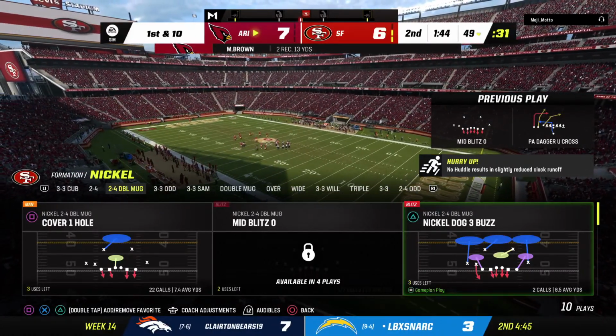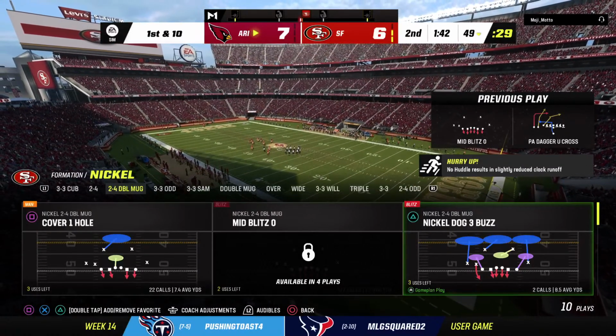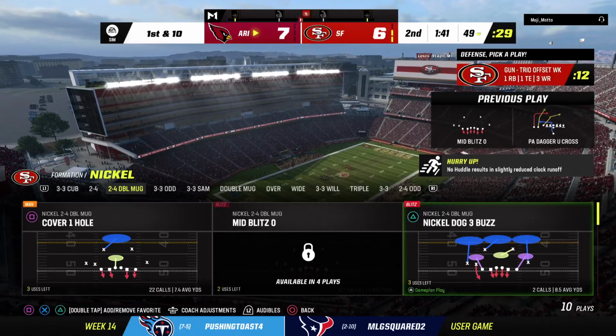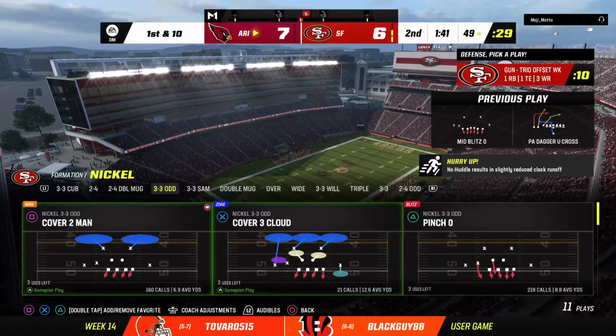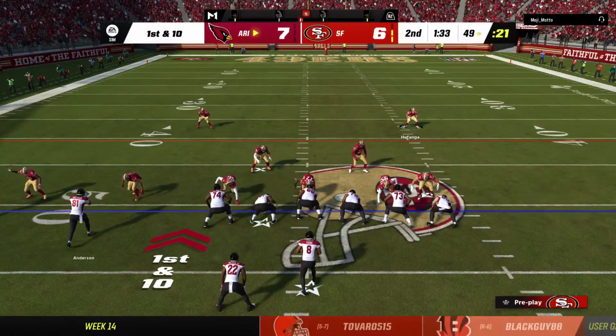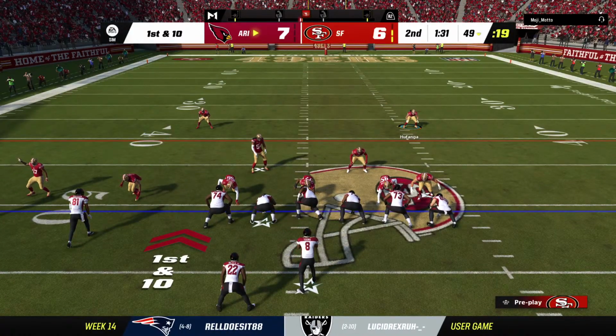Charles, to move the chains that time, they had to complete it into double coverage, and they got it done. And it's never easy overcoming multiple defenders, but he sure made it look simple. Found the right spot to exploit and won his one-on-2 matchup. 2 first downs have him up near midfield now on 1st and 10.